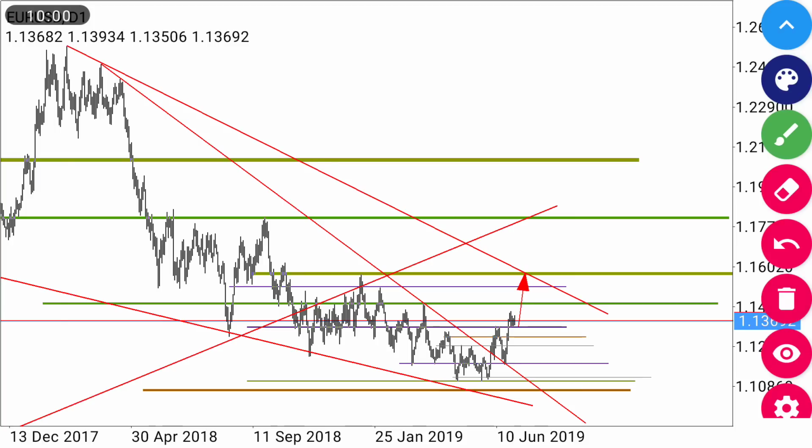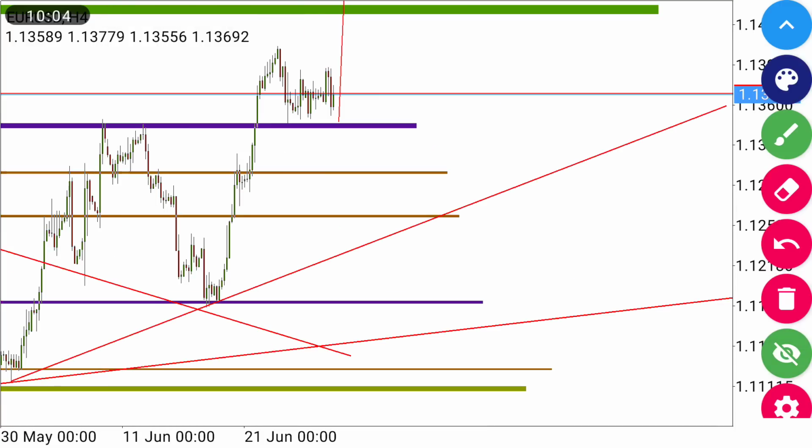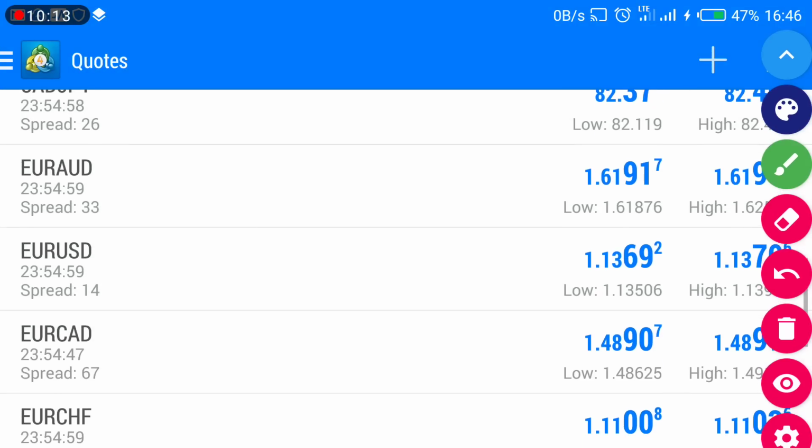Where do we get our entry confirmation? It's when the market opens. We'll be looking for opportunity at this area so that you can buy this pair. Another pair which you're going to be focusing on apart from Euro USD is Euro CAD.